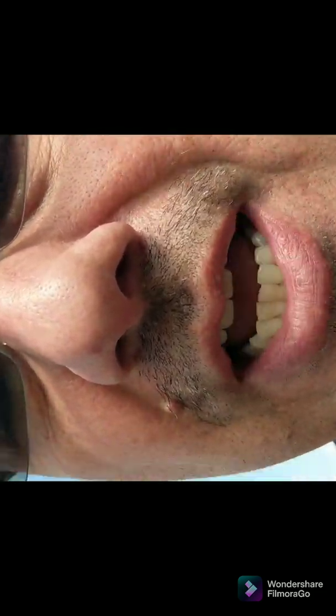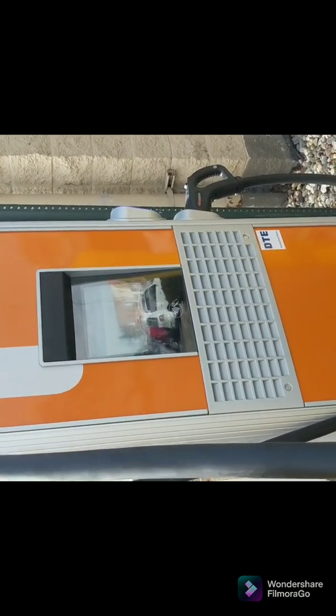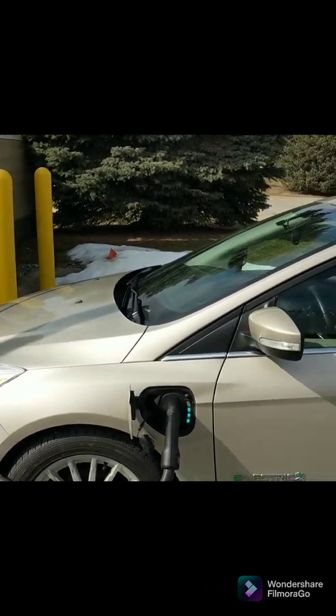But anyway, I want to show you the charging station, what it looks like. This is it right here. It's a supercharger, and as you can see, it's charging very rapidly. I think I already charged for 24 minutes, and it's like $1.12 or something like that, which is not bad. It probably cost me $3 to charge it up. A lot cheaper than gas, of course. As you can see, there it is. It's my Ford Focus, my 2017. I really love it.